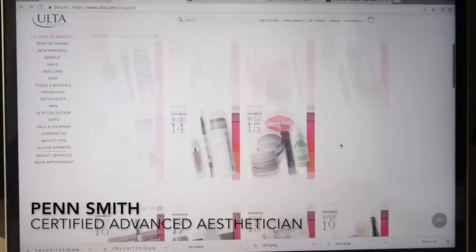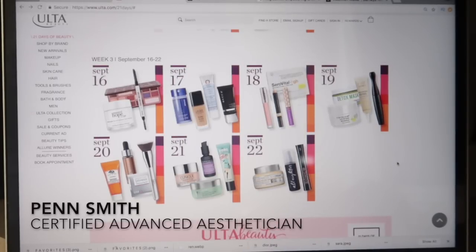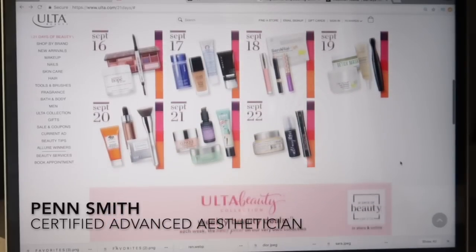So guys, that is the last week of the Ulta 21 Days of Beauty. I hope that this was helpful in some way. And yeah, let me know what you guys are picking up.